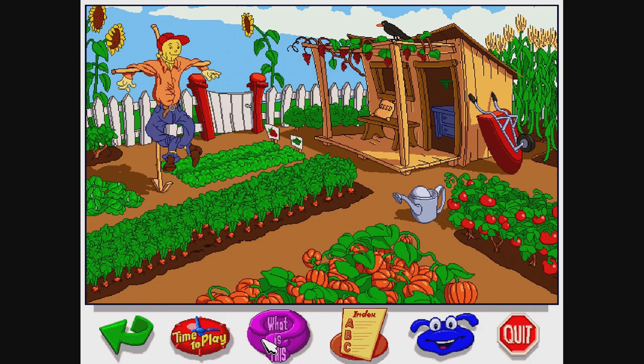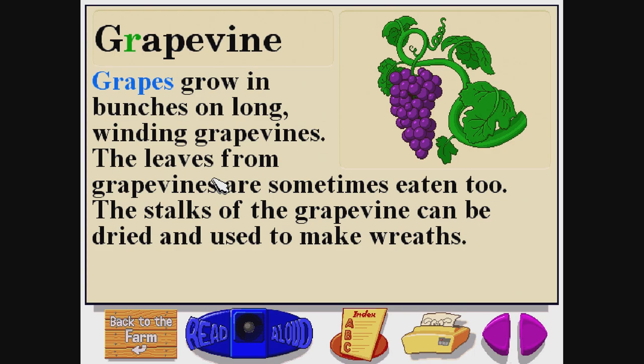Grapevine. G-R-A-P-E-V-I-N-E. Grapes grow in bunches on long, winding grapevines. The leaves from grapevines are sometimes eaten, too. The stalks of the grapevine can be dried and used to make wreaths.